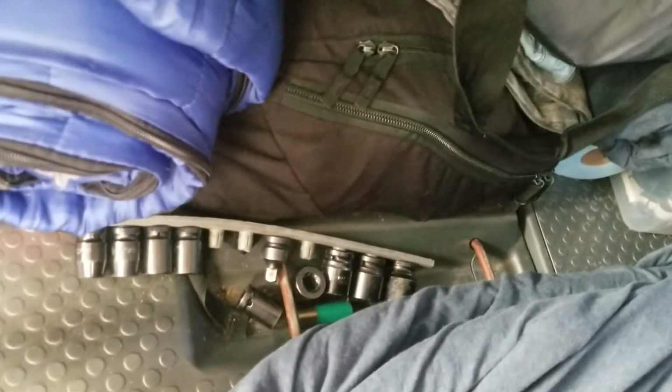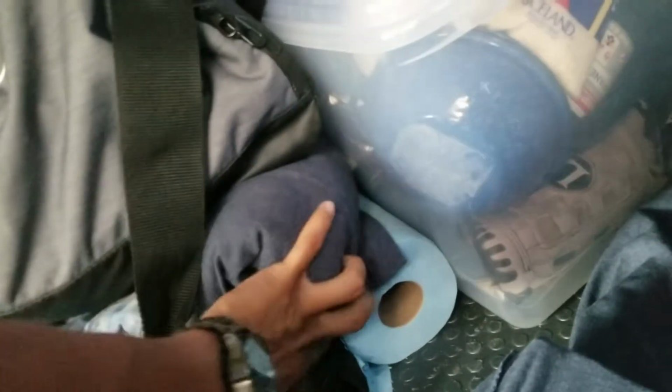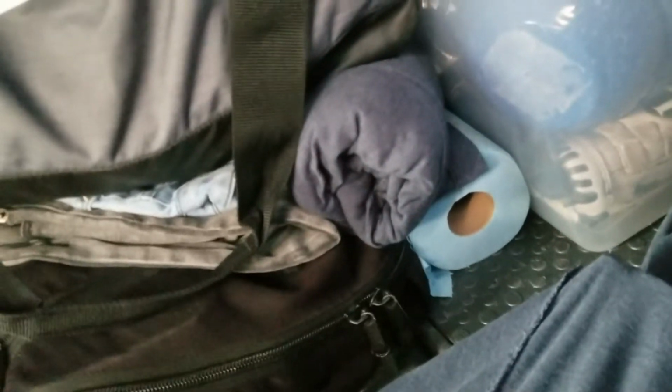There's some more sockets, some tools right there. I opened this bag once and then I couldn't fit these back in, so I just decided to leave them right there. Under the gym bag are some blue jeans, and a sheet for when I go to sleep, and then a roll of towels right next to the tools for whenever I'm working on friends' cars or my car. It's not what I do for a living, but it's what helps me get to hang out with my friends, or stay over with them, do them a favor, then they do me a favor.